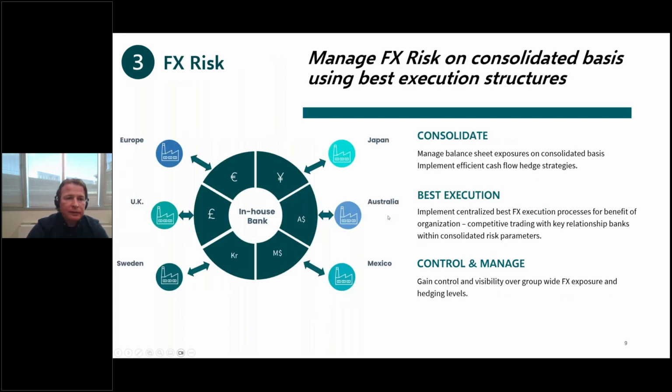Number three, next benefit of in-house banking solutions is FX risk. Look, we again all know the difficulties that can be caused when local entities or local subsidiaries try to manage FX risk on their own. It can often be very expensive and often badly managed in reality, because the people just don't have the time or the skill set in order to look at it in an efficient way. So by managing FX risk on a consolidated basis, we can reduce down, obviously, all of our exposures, and also importantly, we can use best execution to ensure that we're getting best pricing.